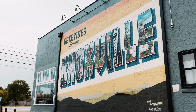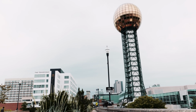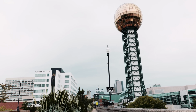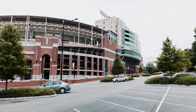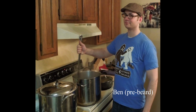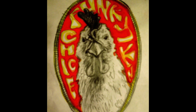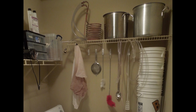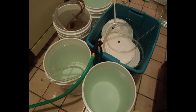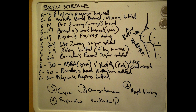The year was 2011, a time when Tennessee was still languishing in the dark ages of craft beer. 3 UT grads started out with a simple mission: to brew the best beer known to mankind. Ben, Chad, and Brandon formed Funky Chicken Brewing, named after the favorite dance of the 2 most foolish brewers. Their townhouse was soon overtaken by their brewing operation, which was conducted with varying degrees of maturity.